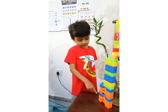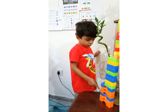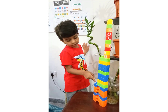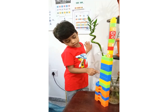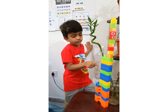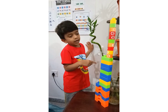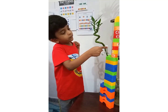You know pattern? There is two orange, one blue. Two orange, one green. One green, one yellow. Two yellows. Two blues. One green, two blues. One yellow. One green, one orange, one yellow.